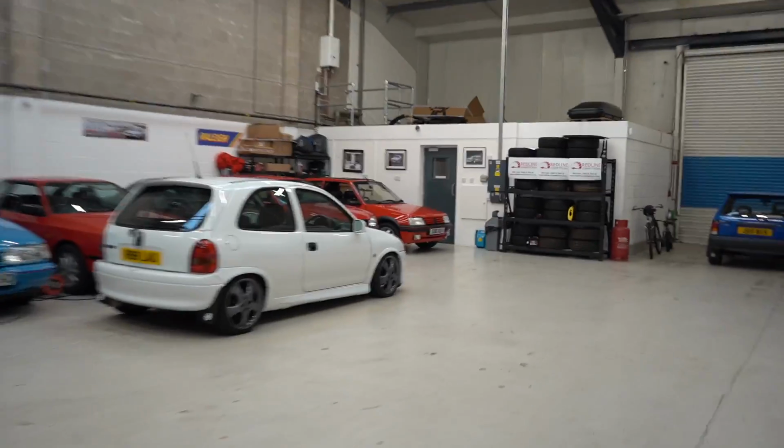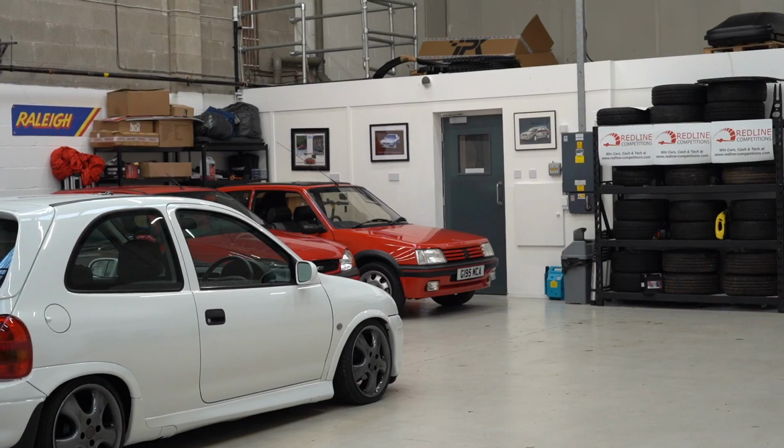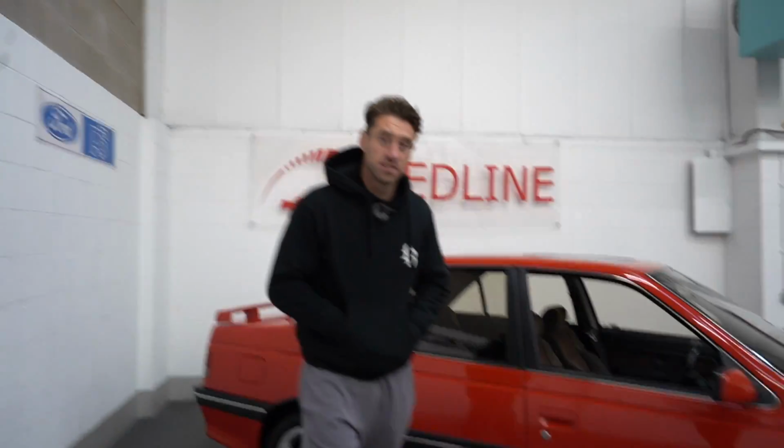A 205 GTI, then it was the 309 GTI, and then this was sitting somewhere a little further down the line. That was the poster child, wasn't it? It was. The sun shone out of his backside because everyone loved him. But this same colour, it's fast and it's red.